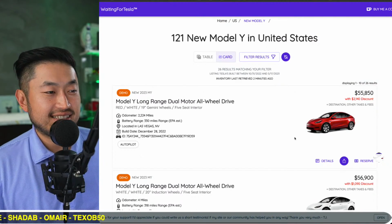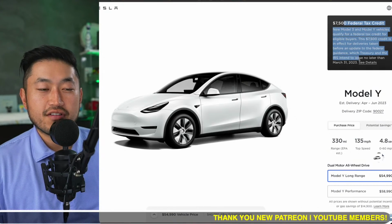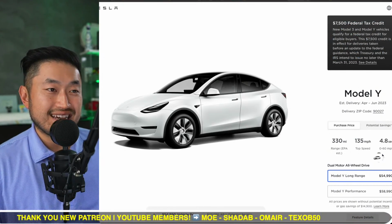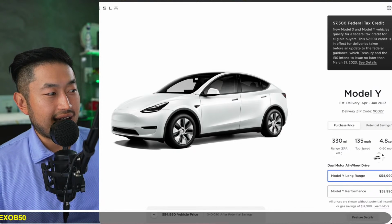And if you got a pending order, it doesn't hurt to ask to see if you can switch to one of these to try and lock in and harvest this $7,500 federal tax credit so you can take delivery ASAP. So that's an EDD hack, or an estimated delivery hack, to try and take delivery. But let me know your thoughts on it. We're going to jump back into the live stream in the comments.